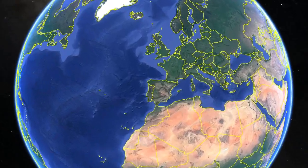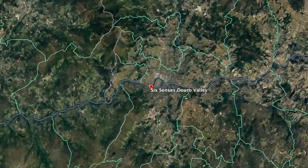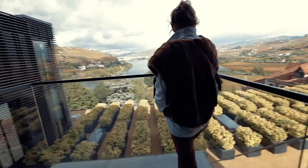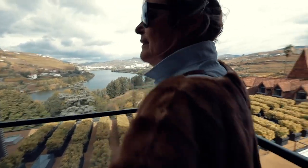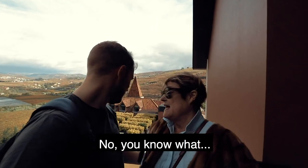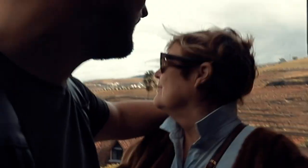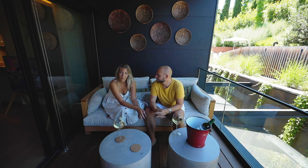Boys, welcome to Six Senses in Douro Valley. Two years ago, we first moved to Portugal. Joen's parents were visiting us, and we took them to Douro Valley to show them. And when we went there, we discovered this amazing Six Senses hotel that is here. And since then, it has actually been a dream of ours to come and stay here.